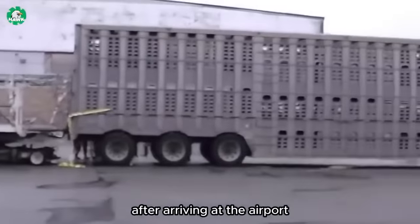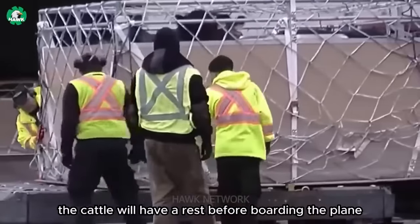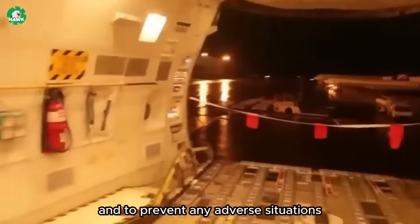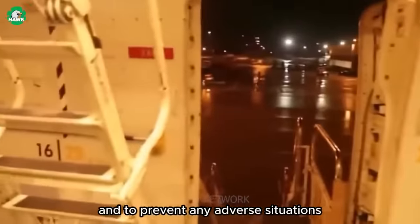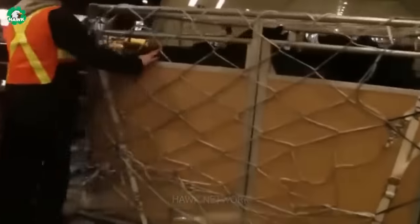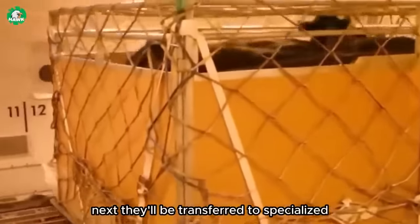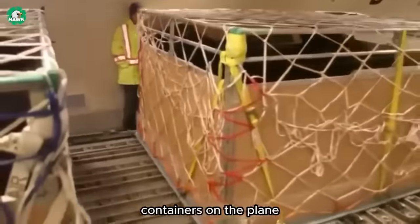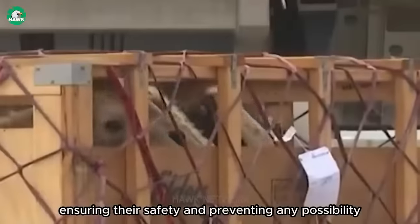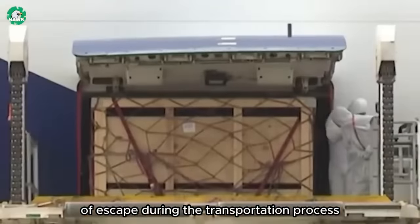After arriving at the airport, the cattle will have a rest before boarding the plane to ensure they're comfortable and to prevent any adverse situations. Next, they'll be transferred to specialized containers on the plane, ensuring their safety and preventing any possibility of escape during the transportation process.